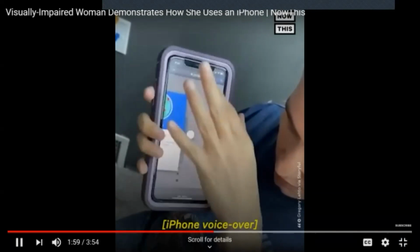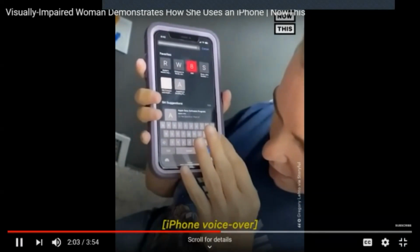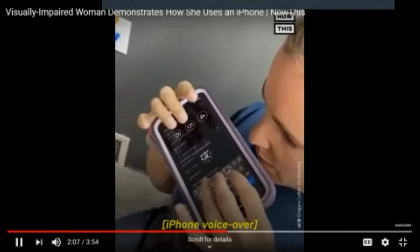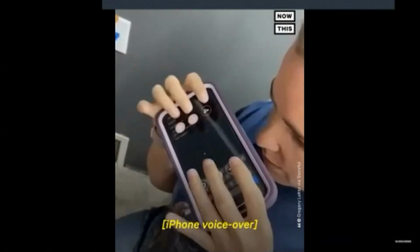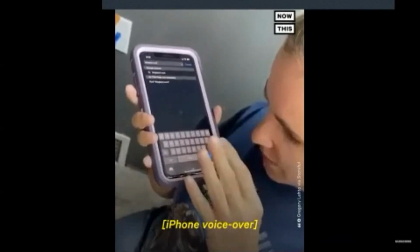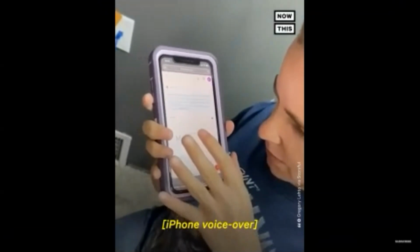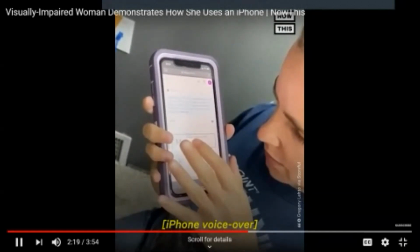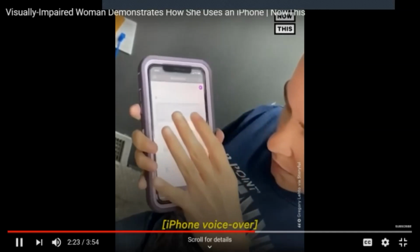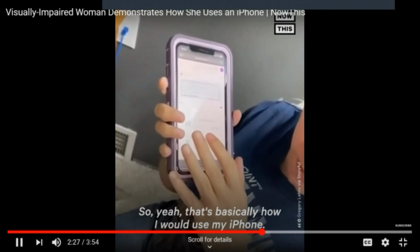Next button. Address. Google.com. Address. Delete. Selection deleted. HTTPS Braille screen input. BLOGSPOT period COM. Portrait. Go. Next button. Address. Blogger.com. Secure and validated connection. 1392. Read more. Link. Blogger's new interface is now available automatically. So yeah, that's basically how I would use my iPhone.